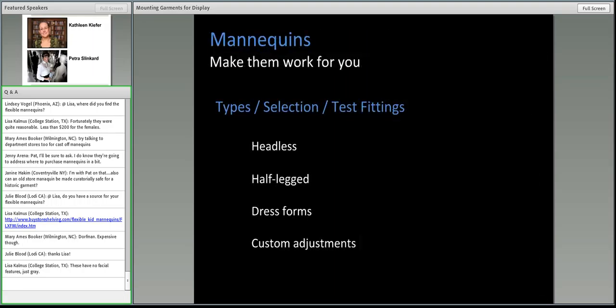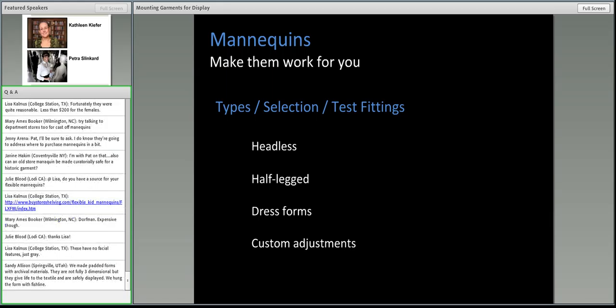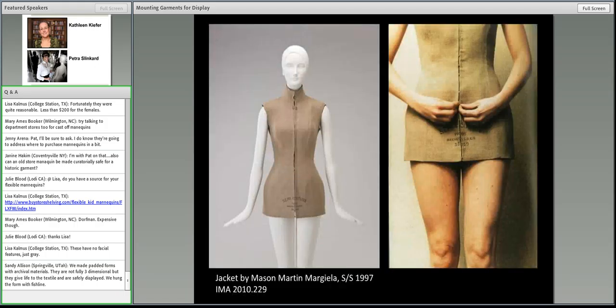And I think, as I said, it's important to use what you have at your disposal. So whether you choose to go head or headless, other options that we have are half-leg mannequins, dress forms, and then the custom adjustments that we make ourselves. And in some cases, having a head, whether it has stylized features, stylized hair, stylized poses, can be appropriate, as in the example that you see on the screen here.